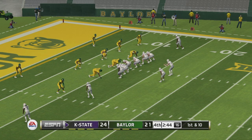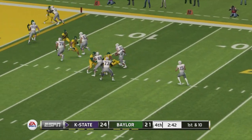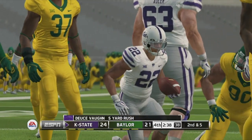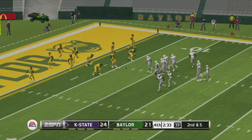Hot set, Oklahoma. Takes it up the middle for a nice run. That's good for a gain of 5 yards. That brings him second and five.